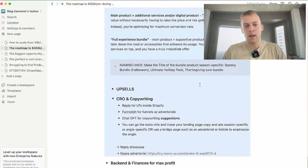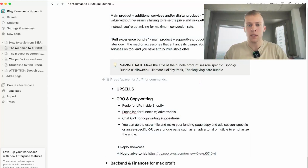And a hack that I like to use with such bundles is making them very event specific. So for example, instead of saying accessories pack or accessories bundle or the full product bundle, you can say something like spooky bundle or ultimate holiday pack or Thanksgiving care bundle and stuff like that. It really can do some good stuff on your conversion rate.